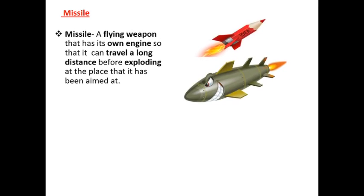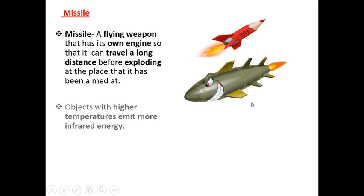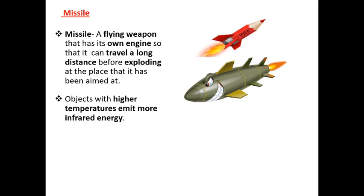Yeah, there is a comparison of this snake's IR sensing ability with the missile structure. I hope what a missile is, is known by you already. Just see, this is the definition: a flying weapon that has its own engine so that it can travel a long distance before exploding at the place that it has been aimed at.